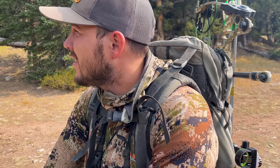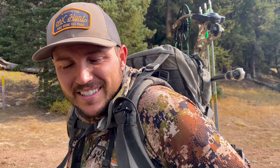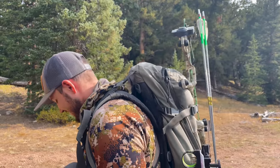We got about a mile uphill to go, and we should be in a good spot if they're still in the area. I'm gonna go slam a six. Nicole's gonna kill that big six that was running the herd, and then I'm gonna double up on the next six that walks in, and then we're gonna die trying to pack them both. Let's try to get one down, yeah, for sure. Let's stick with one for now.